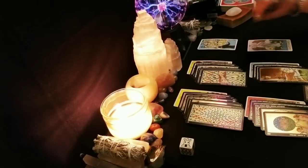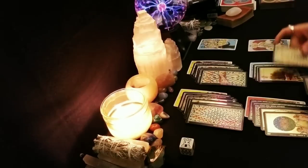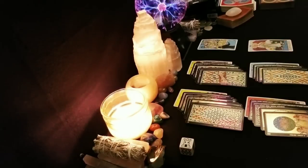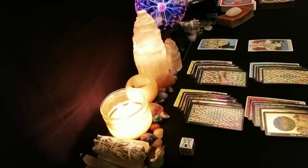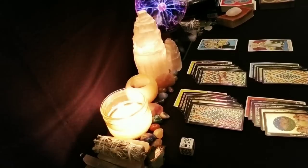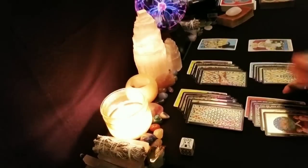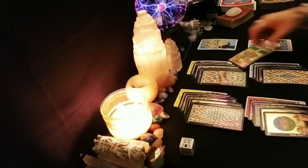We have the Nine of Wands. Clarify reverse or upright. It is in the reverse, so you might be feeling pretty run down, feeling like you're doing everything on your own. But you're still going, you're still working, and you're pushing forward. Clarify the Nine of Wands in the reverse, please.